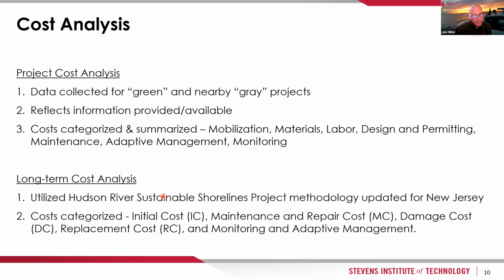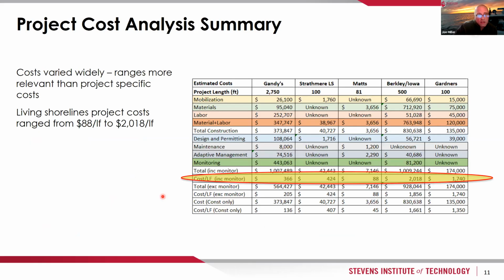But the idea is that we categorize long-term costs into different groups: initial costs, maintenance and repair costs, damage costs, replacement costs, and monitoring and adaptive management costs. And we see how those different factors play out over time in the framework that we've developed. So, just to go through the project cost analysis summary quickly.